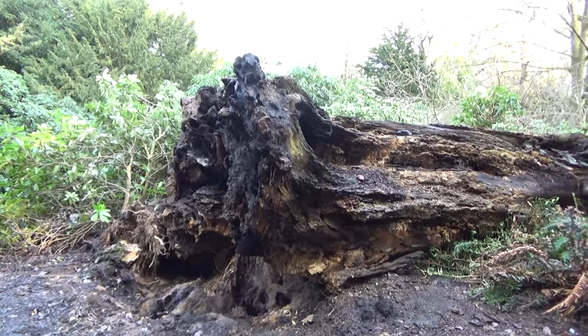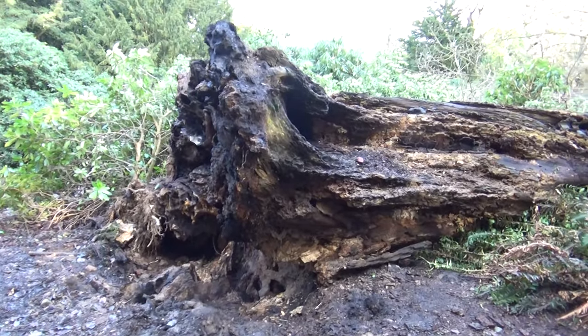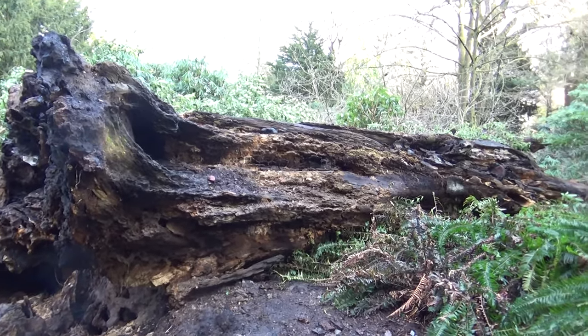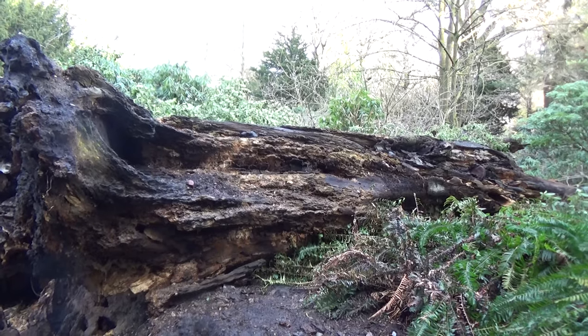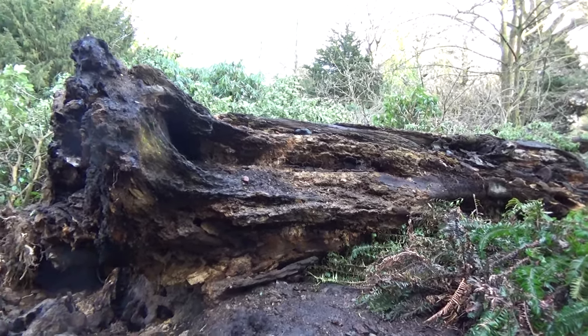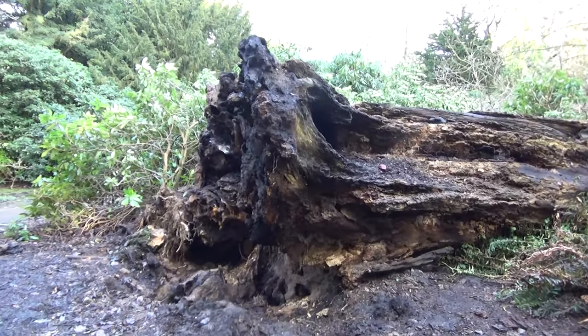Okay, this is an old tree. It's been dead for a long time by the looks of it, but it's been felled by wind. There's been a lot of damage here because of flooding and long-time rain. There's a lot of walks closed at the moment.